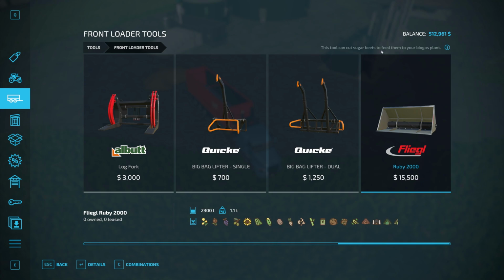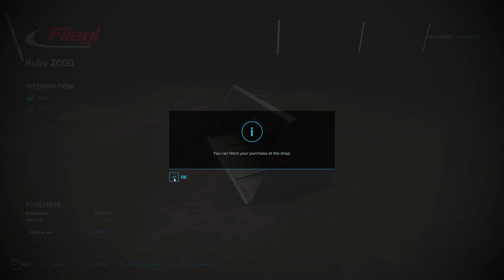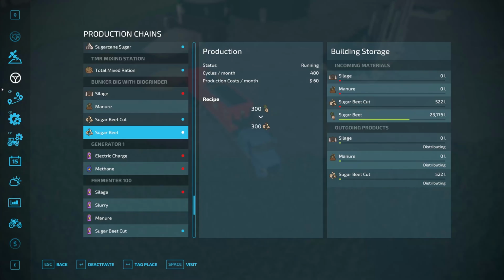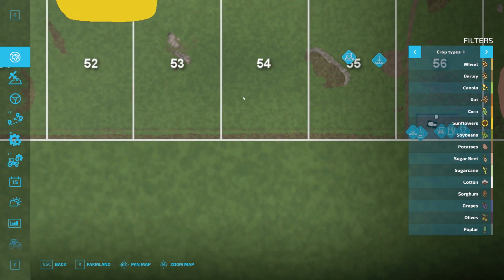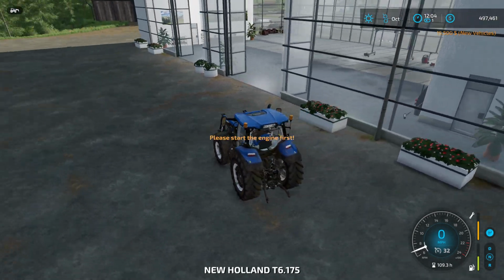This tool can cut sugar beets to feed them into your biogas plant. So this thing will take sugar beet and cut them into cut sugar beet. It's $15,500. We're just going to go ahead and buy it. Because, you know, we're rolling in the cash now, so why not? And if we go up here, our T6 is already conveniently at the store with the front end loader already on it.